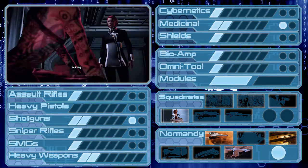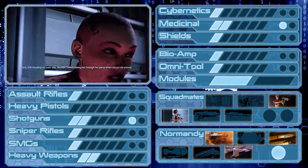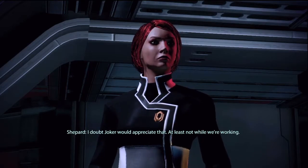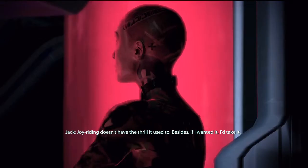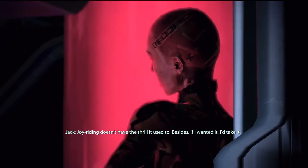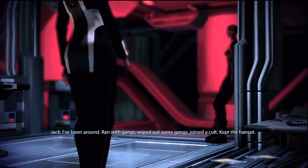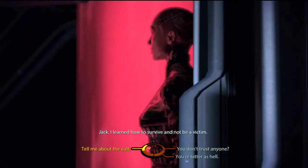Hey. Tell me about you, Jack. What are you up to? Still checking out your ship. Wouldn't mind putting her through her paces when you're not around. I doubt Joker would appreciate that. At least not while we're working. Relax. Joyriding doesn't have the thrill it used to. Besides, if I wanted it, I'd take it. That's so... I've been around. Ran with gangs, wiped out some gangs, joined a cult. Kept the haircut. I learned how to survive and not be a victim.